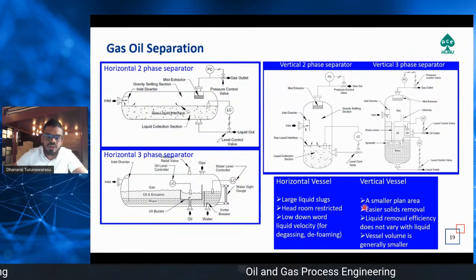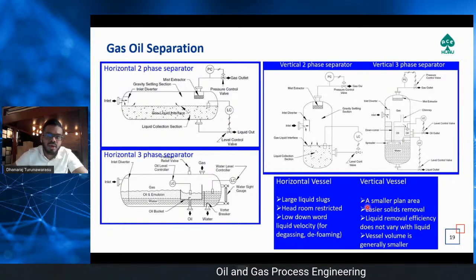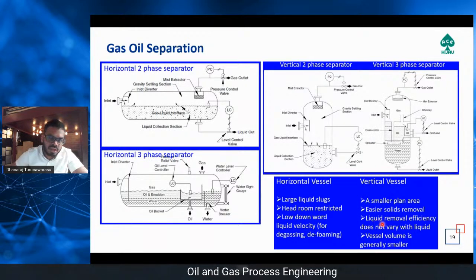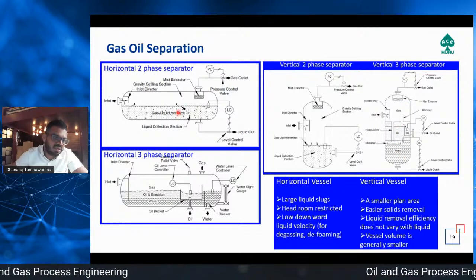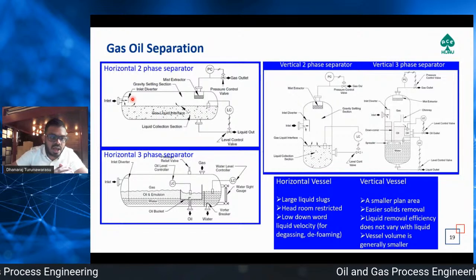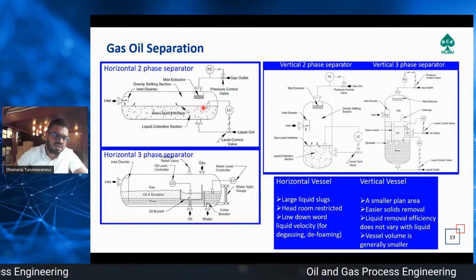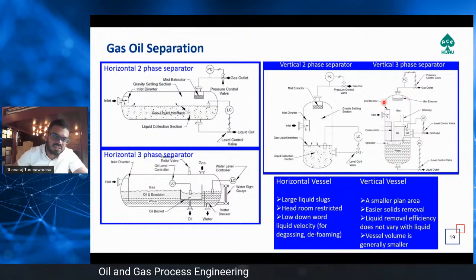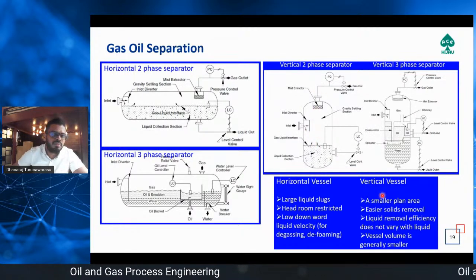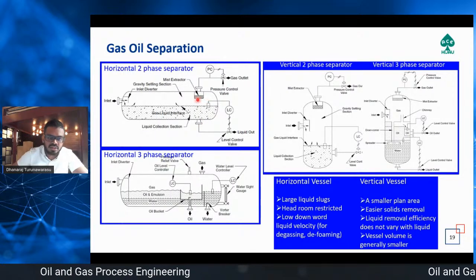And liquid removal efficiency does not vary with liquid level, because vertical separators usually handle high GOR streams, handling lesser liquid as compared to a horizontal separator. So basically, for a two-phase separator, if the liquid level increases up to the high alarm setting, what you observe is that there will be liquid carryover to the gas phase, whereas for the vertical separator, there's some bigger room here. You look at the gas phase, you have bigger room before the liquid rises and causes a liquid carryover problem. That's the reason for this. And vessel volume is generally smaller as compared to the three-phase separator.